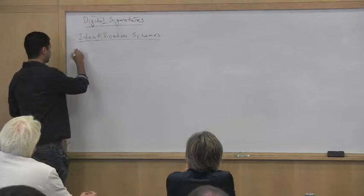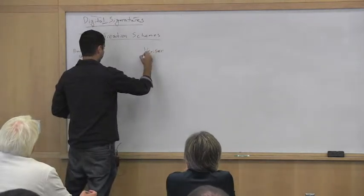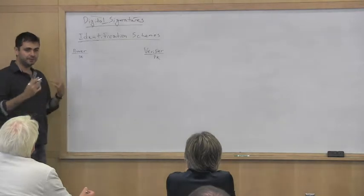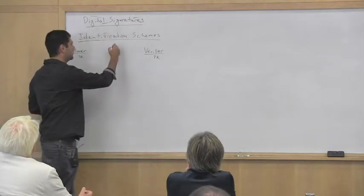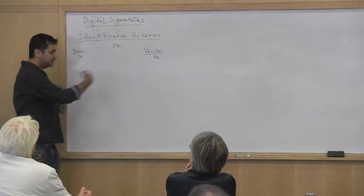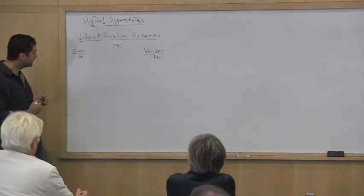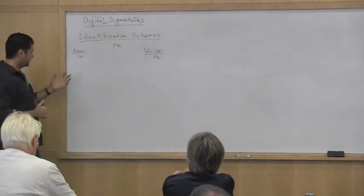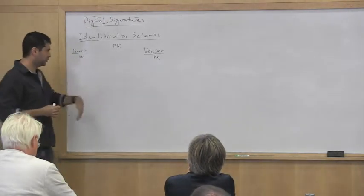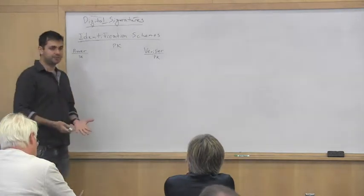You usually have a prover who has some secret key and a verifier who has a public key associated to the secret key. The goal of the prover is to talk to the verifier and convince him that he really is the person who has the secret key, from which the public key, which everybody knows, was derived. The prover talks to the verifier, and at the end of the conversation the verifier says, okay, I'm convinced that you are who you claim to be. Hopefully no one else can impersonate you. There are two properties you need: completeness and soundness. Completeness says that the prover will be able to convince the verifier of his identity, and soundness says that no one else can. We'll see how you prove these two properties.